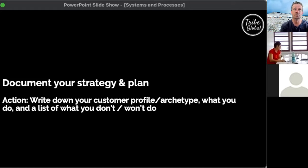The other part of this one, documenting your strategy and plan, is being really clear on what you do and what you won't do. So these are like your rules for, as a business, we won't discount for this, or we won't do these types of events, or we won't do these types of services, or whatever it is. So at this point, what we're talking about is just documenting.